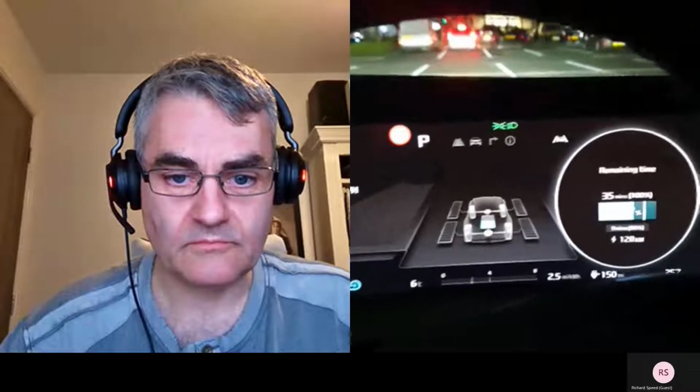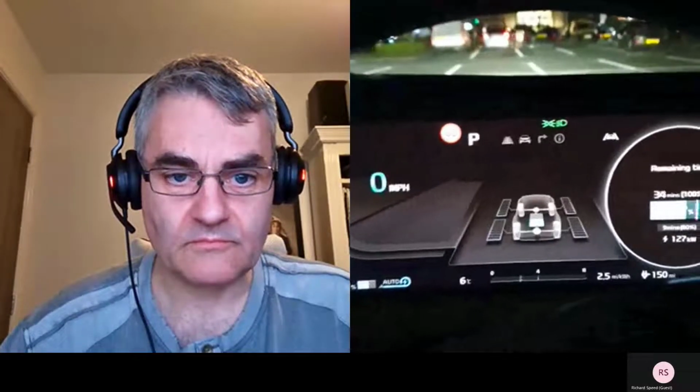And other things like, obviously, I think I've mentioned before, when you put the indicators on, you actually get a view of what's around you. So when it's parked with the battery charging, it actually shows you a camera view of what's coming up the sides. So blind spots are very easy to avoid. All these nice mod cons.